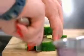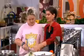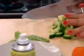Really? Nice. Okay, snow peas. So what you do with your snow peas is you take the top off and you take your string off. So if you don't do that, you get stringy bits when you eat it. Do you want it smaller than that? That's perfect. Throw them on in.